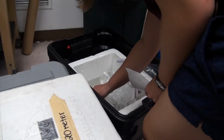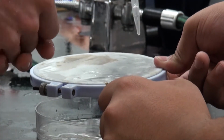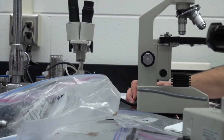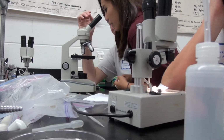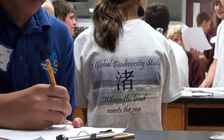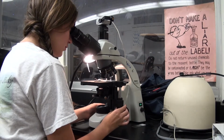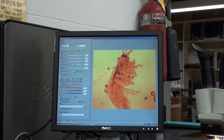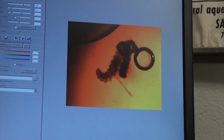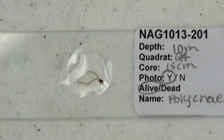The students will find the samples they collected and process them by locating and identifying microfauna using petri dishes and dissecting microscopes. Once the specimen is found, it is photographed using a photographic microscope. The samples are then documented and preserved for future use.